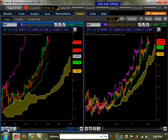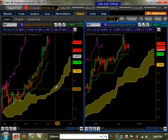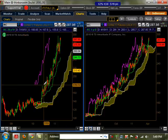Heating oil, as you can see from the weekly time frame, is bullish trending on the weekly and daily. Minor support levels are 3.123, and next one's going to be 3.0288. We're expecting it to at least get to 3.0288 and then determine exactly what it wants to do.